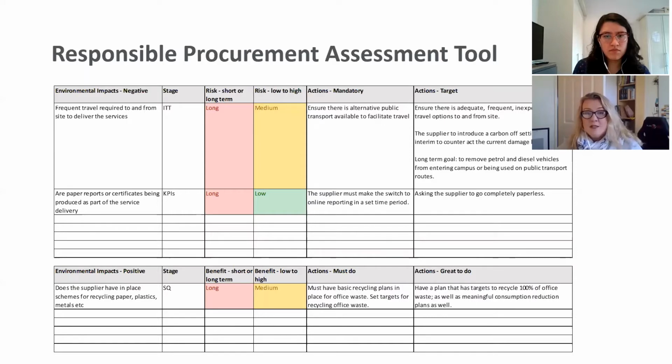We can then set a target going forwards to determine how we expect our suppliers to progress and what steps we expect them to make during the lifetime of a framework or a call-off to further mitigate those negative impacts. So if we've used ITT and we've set a minimum mandatory status and standard for our suppliers to be at, it might be something that you want to carry forwards into your KPIs, or ask another deeper and more important question for yourselves at call-off level, if that's something that's particularly important to your institution.